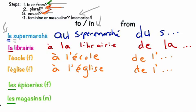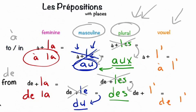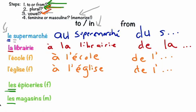We decided we're going to say to the grocery stores, plural here. And the second step is to ask if it's plural. Why is that the next step? Well, because if you go here, it doesn't matter if it's masculine or feminine. Doesn't matter if it's masculine or feminine. So there's no reason to try to figure out if it's masculine or feminine if in the end it doesn't even matter. So just skip right over that and use our word aux. Aux épiceries.